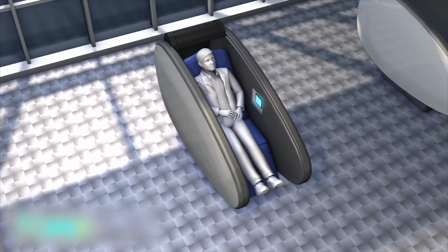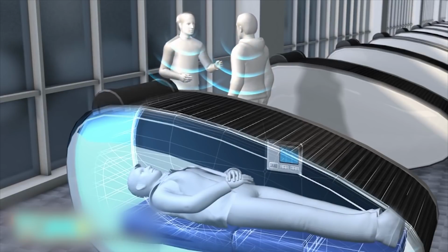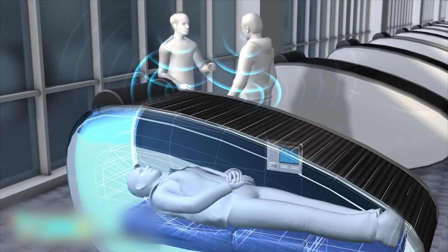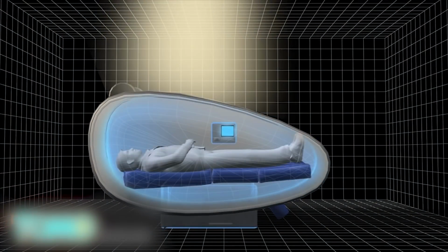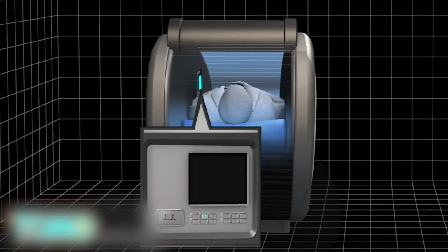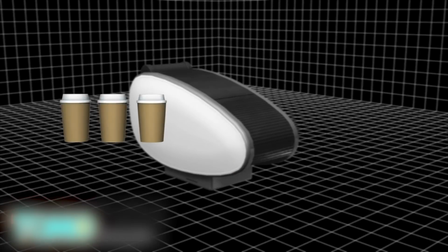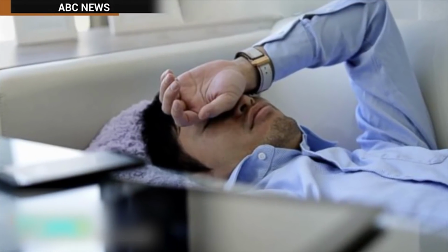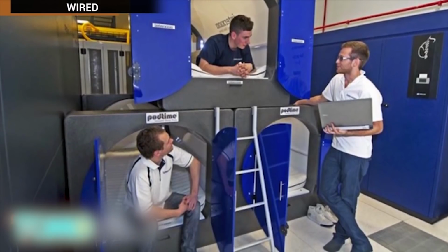Abu Dhabi's Go Sleep sleeping pods allow users to lie completely flat. Each pod is able to partly or fully block out sounds in the busy airport, depending on the user's preference. Later stage pods will offer Wi-Fi access, power sockets for charging electronic devices, and space to store luggage under the cushion. The Go Sleep sleeping pods can be rented out for about $12 an hour, or about the price of 3 coffees. As we grow more aware of the myriad of health issues that come with sleep deprivation, sleeping pods seem increasingly desirable.